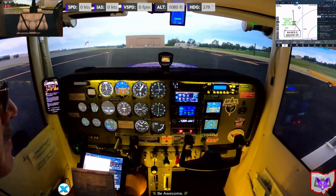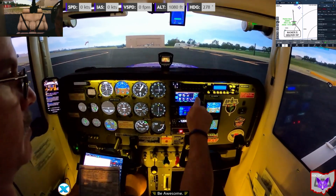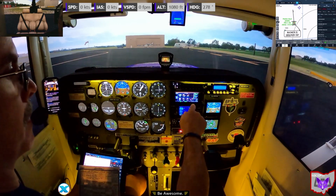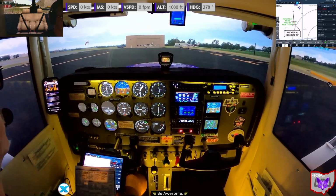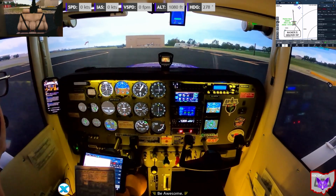Alright, Columbus approach was 128.125.905. One thing I did do is, while I'm using SayIntentions, I went ahead and disabled my VATSIM Pilot Client plugin, as well as the X-Chatter plugin, so that any sort of audio I hear, I know is coming from SayIntentions.